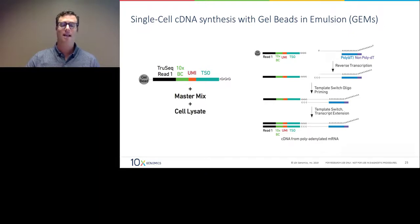So polyadenylated mRNA is bound with the poly-dT primer, and reverse transcription begins, creating a full-length cDNA copy of the mRNA with C overhangs, which is important for using this template switch oligo. Next, the product is bound to the gel bead, and template switching occurs. You are left with a full-length cDNA tag with all the necessary sequence to go into a standard Illumina preparation.